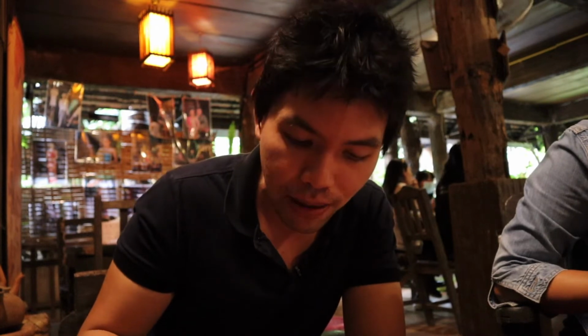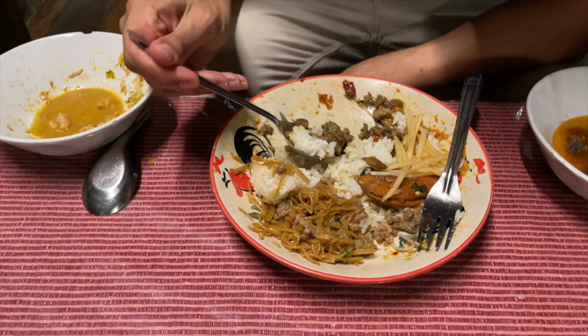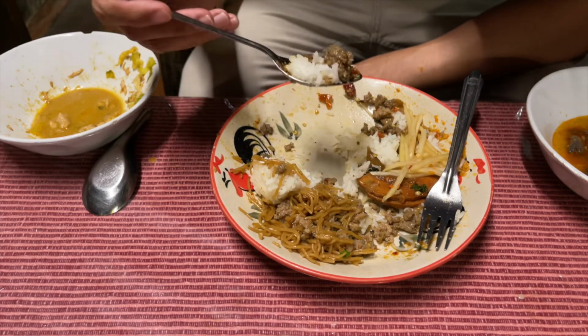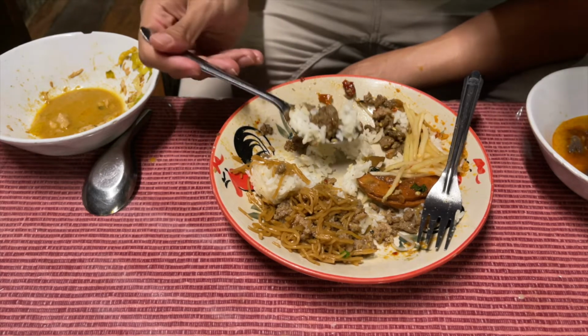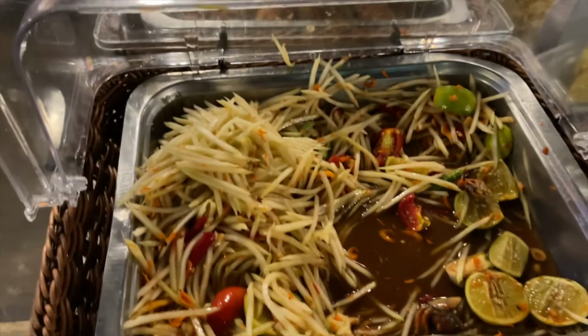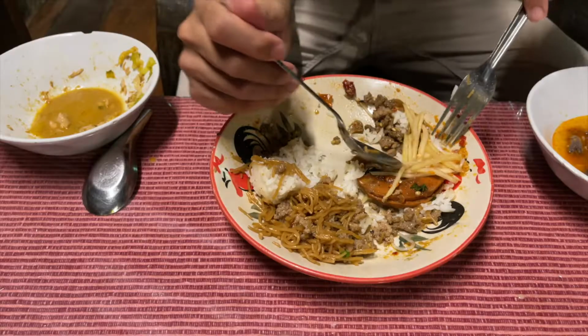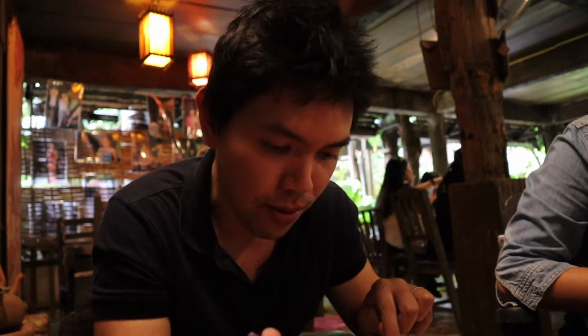Not as much holy basil taste in here as I would have liked, but it's alright. And I like it. It's not too spicy, so you can still eat it with the rice and not be in pain for too much as well. Now, the other thing I got is the som tam. I like the crispness, and it refreshes the palate a little bit from all the creamy, saucy curry. It's nice and refreshing, the som tam.